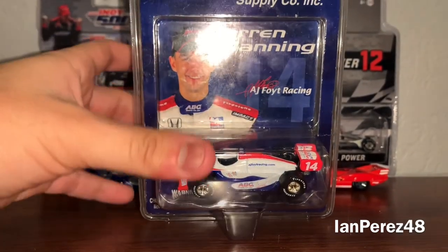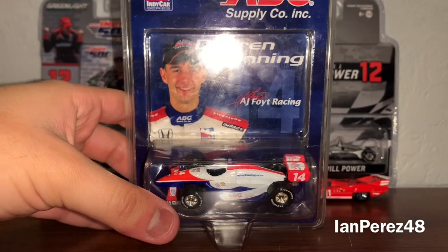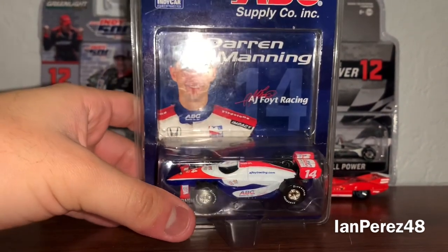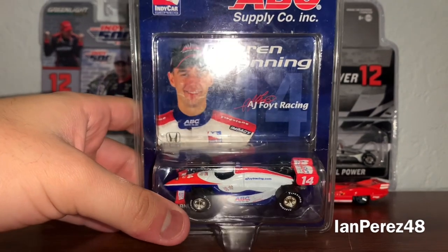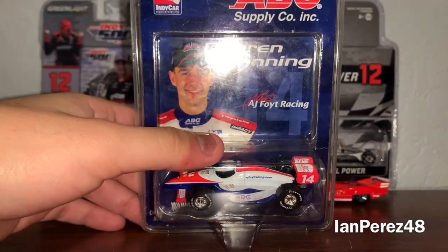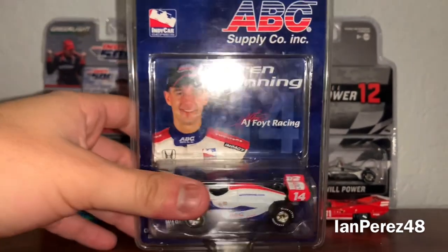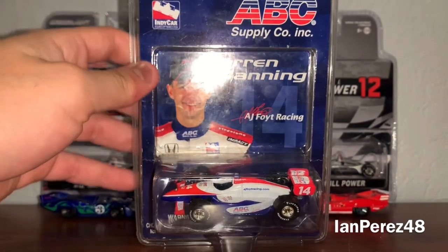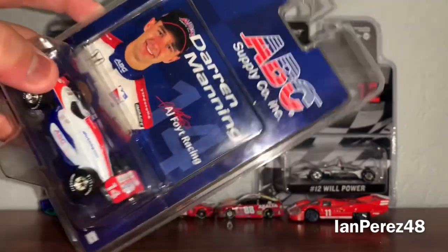This is when Greenlight was still making, what is it called? The Johnny Lightning mold? From Race Day 2011. Robbie, if you're watching this, what's it really called? The Johnny Lightning mold? I don't remember. I know Greenlight used to make this mold a bunch of times until the 2010s, I believe. So, anyway, let's look at the box.